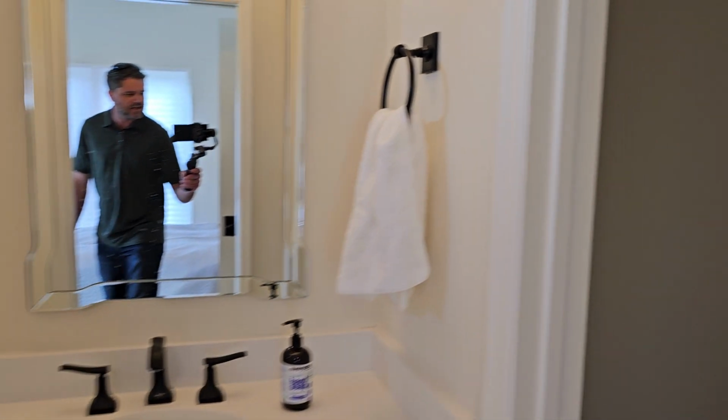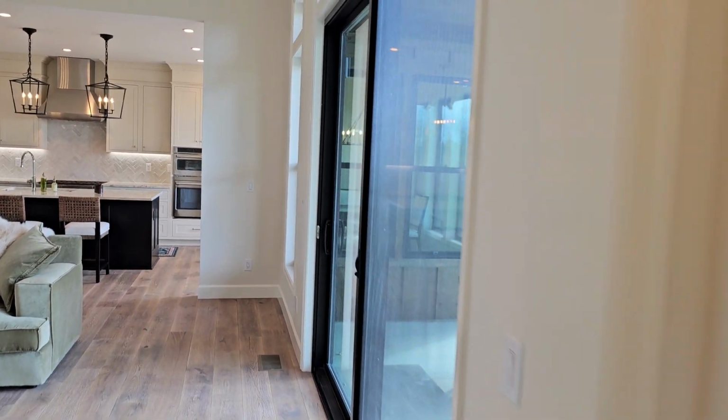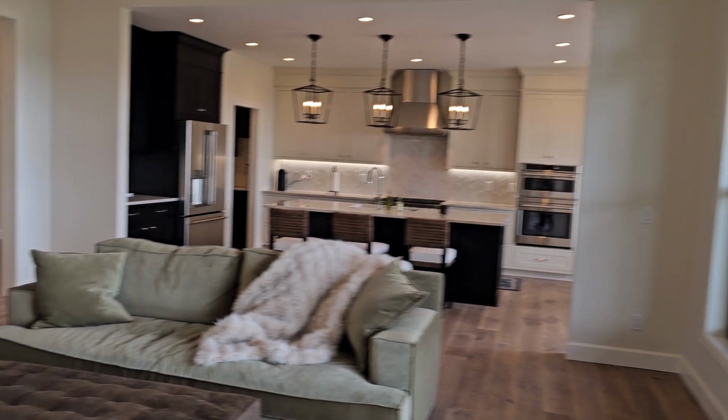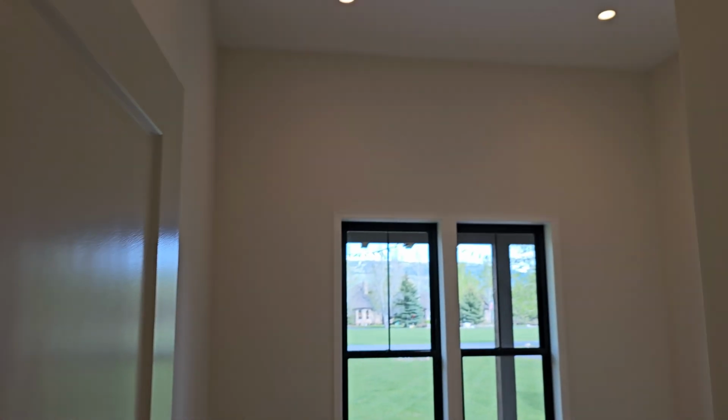We do have walk-in closets in every bedroom, as I recall. We'll make sure to point those out. An enormous slider out to this covered patio, where I will conclude the tour. Walking past that entry, 2 more guest bedrooms. Here you can see some of these are actually going to move up to that 12-foot ceiling.